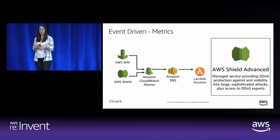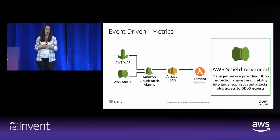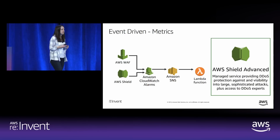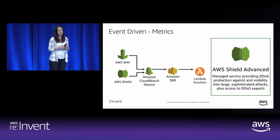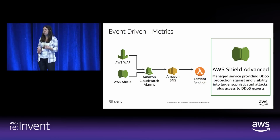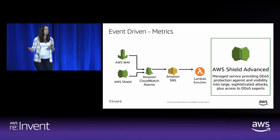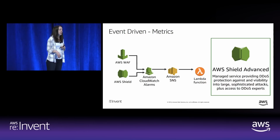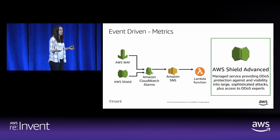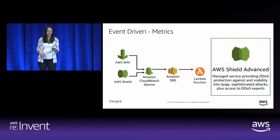And the other service that you would want to be familiar with is AWS Shield Advanced. Shield Advanced is our managed DDoS protection service. Basically it gives you a binary CloudWatch metric that says whether you are under attack from DDoS right now or not. And you can obviously see the importance of what you might want to do with that information. You would probably want to alert someone.